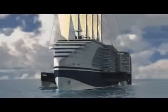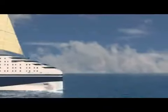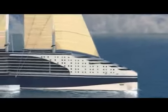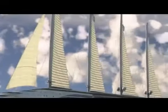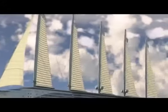The multi-hull design offers added stability at sea, as well as fresh opportunities for creating new passenger leisure areas and amenities. Wind energy, harnessed by her voluminous sails, makes a significant contribution to the vessel's propulsion power.